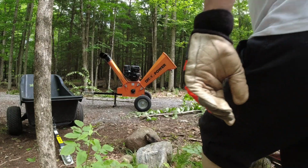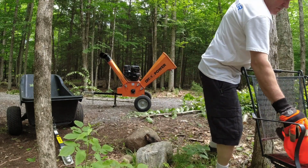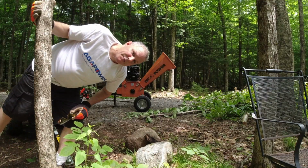Yeah, that would be interesting to see. This thing hasn't been running in a while. All right, that started on the first pull.